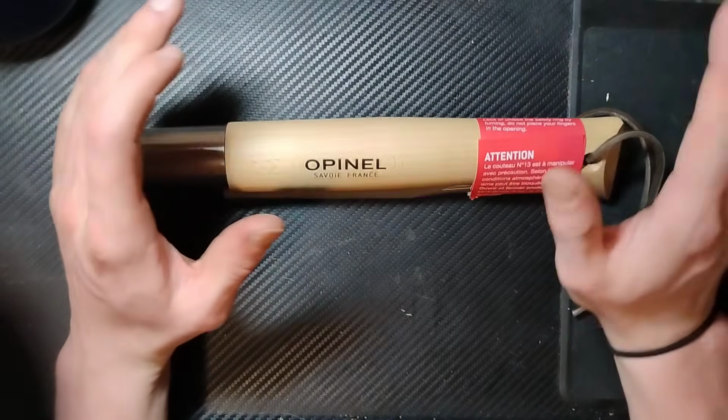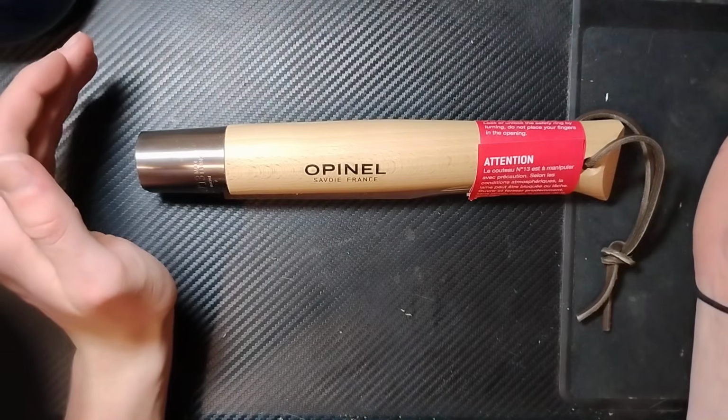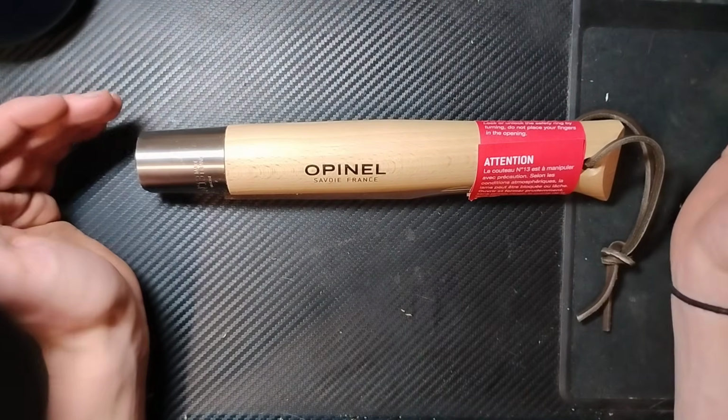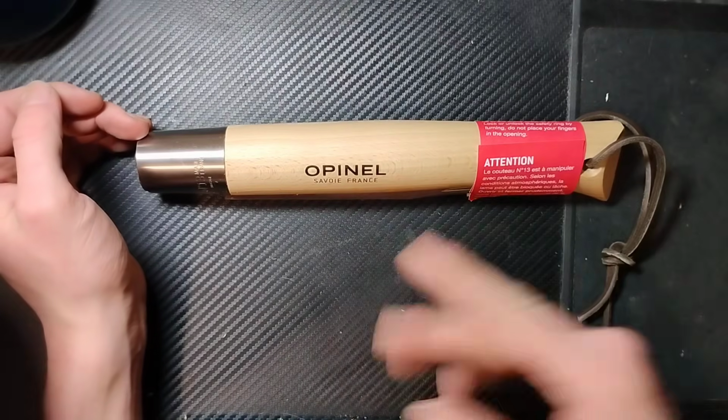However, Opinel did not actually tell retailers this. So they sent it all out to all of the retailers, and then a lot of the retailers put in orders because people saw this and were like, that's cool, and then bought them.